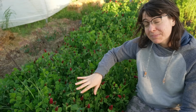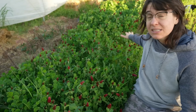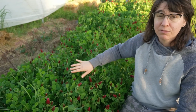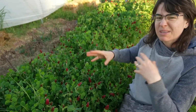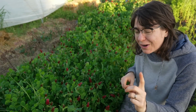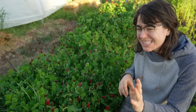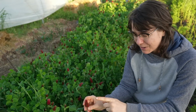This is crimson clover, and this is used as a cover crop. In fact, this has been planted here since the fall. We planted this as a cover crop when our sunflowers finished, something to cover the ground, keep the weeds from filling in. But the plan all along wasn't for it to keep the weeds down and get tilled in the spring. The plan was for flowers.